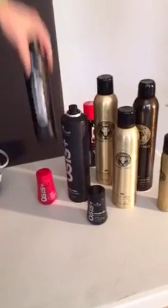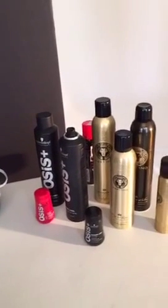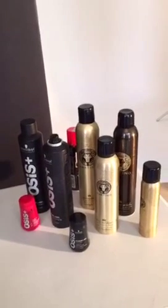And of course, my always go-to Schwarzkopf, their Session Label is my all-time favorite. I use their color line, I use their regular Osis line, but their Session Label for on set doesn't build up, it doesn't leave any residue, and it just creates timeless hair.